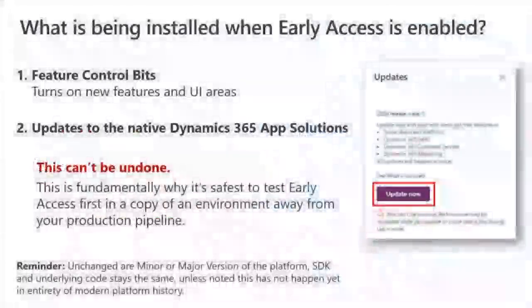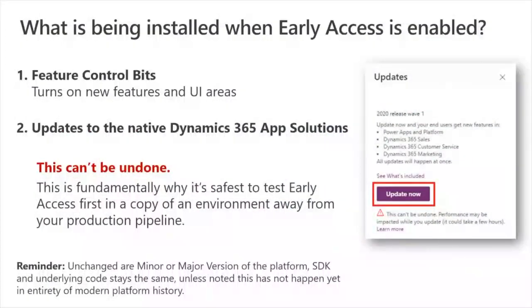How to actually apply this early access early, right? There's actually two things that happen when you apply this update early. There's feature control bits that light up a lot of this new UI capability. But also if we introduce new capabilities and add new controls, we need to ship them as part of our native solutions. You can't undo this.